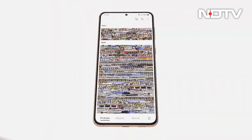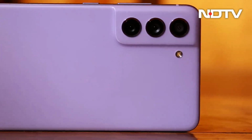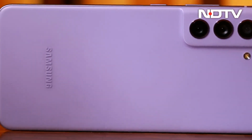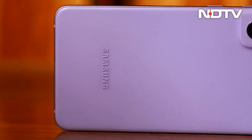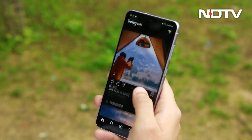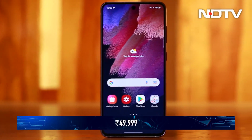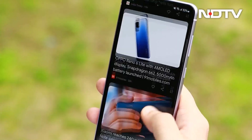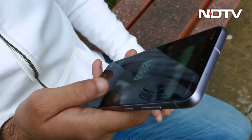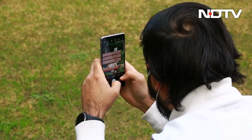So what's the verdict? If you like the idea of the Samsung Galaxy S21 but you're not so keen on the price, then the Samsung Galaxy S21 FE 5G takes everything fans loved about their 2021 flagship and packs it into a more affordable piece of kit. Priced at 49,999 rupees, the phone itself is very well rounded in terms of power, a fantastic screen, decent battery life, and a high quality camera.